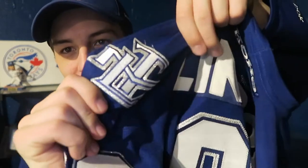And God, look at this logo here on the shoulder. I still to this day, I liked it when I was younger, but man, I don't like that. And yeah, so I got this one from the Leaf game. Actually, my grandpa bought me that one, and my grandma wasn't too impressed when I came home with a new jersey. But anyways, we'll forget about that one.